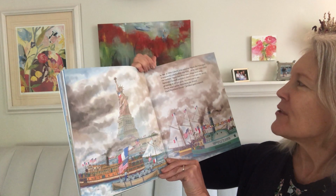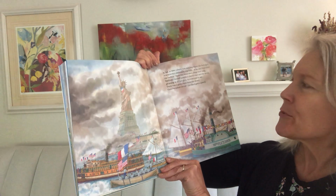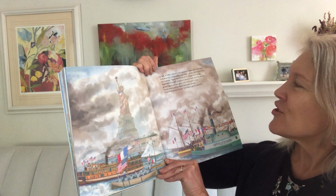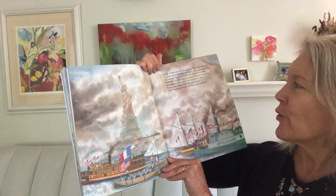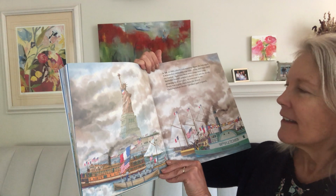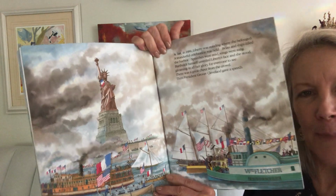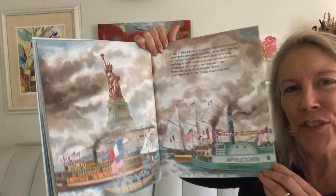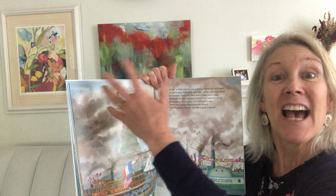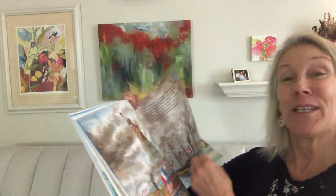A wonderful celebration was held. Boats and ships filled the harbor. Speeches were read. Songs were sung. Bartholdi himself unveiled Liberty's face, and she stood gleaming in all her glory for everyone to see. There was a great cheer from the crowd. And at the time, the president was Grover Cleveland, and he gave a speech. So unveiling means they had it covered, and then an unveiling is uncovering it so that everyone can see. That's the way they presented it to America.